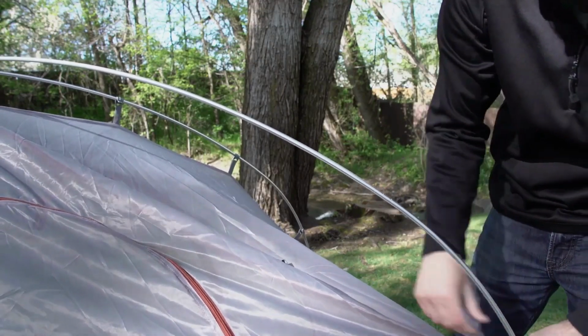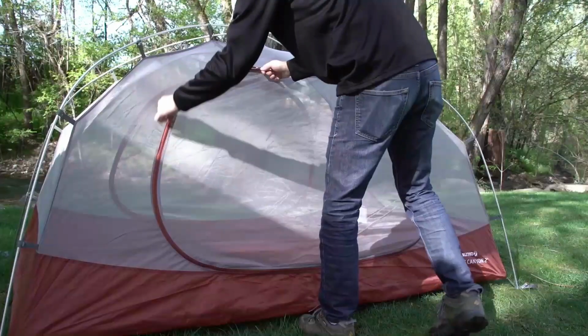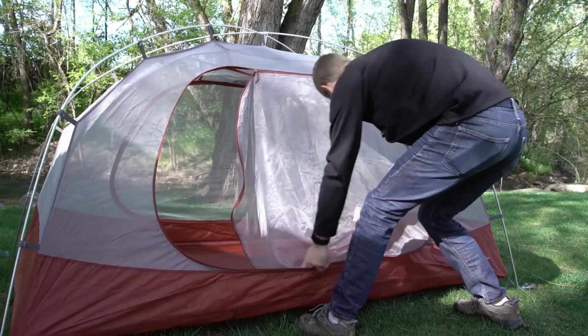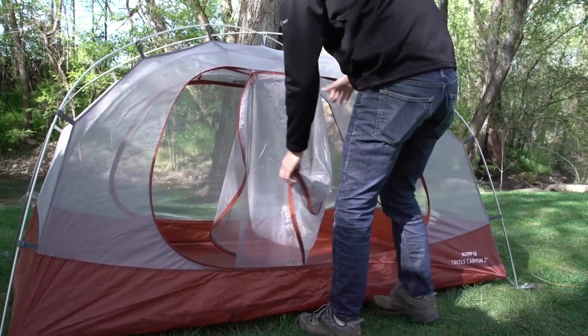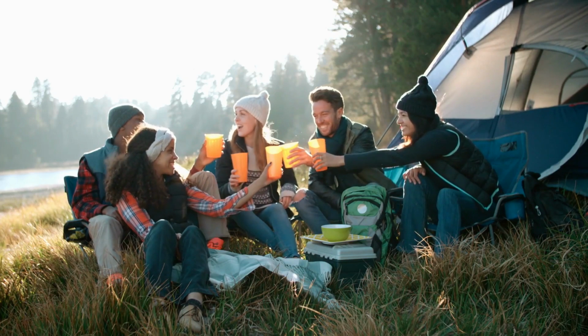KLYMIT also offers a 2-year warranty for its products, so you have a peace of mind that if things go wrong, you can always have it replaced. That sure did make us excited for future camping trips.